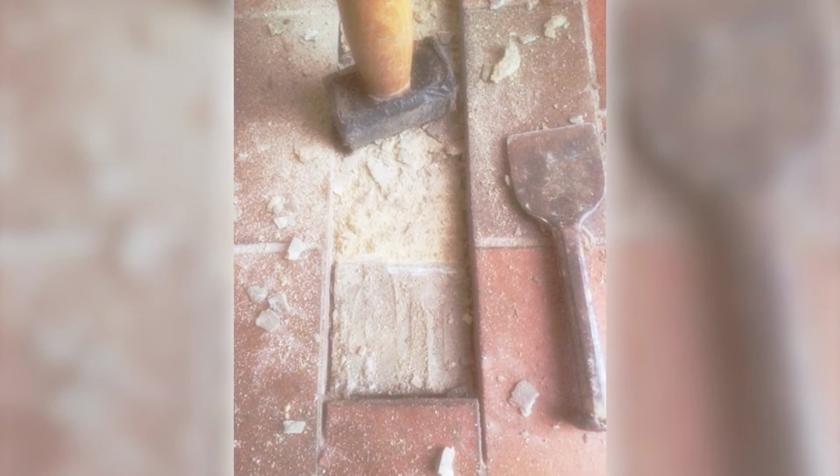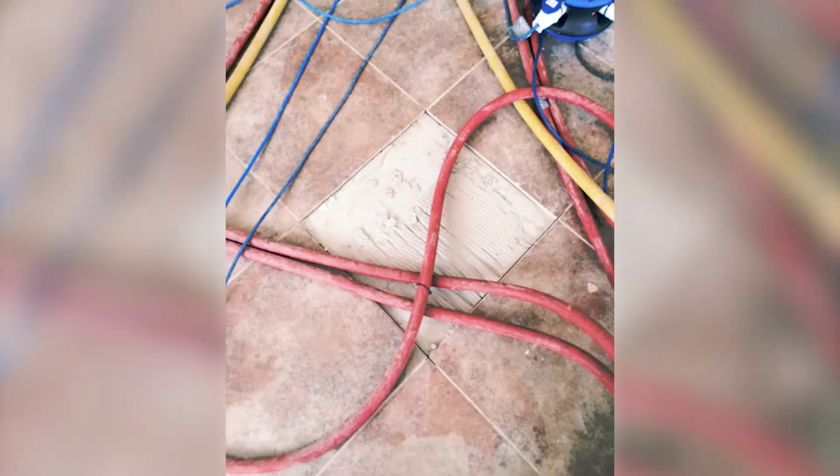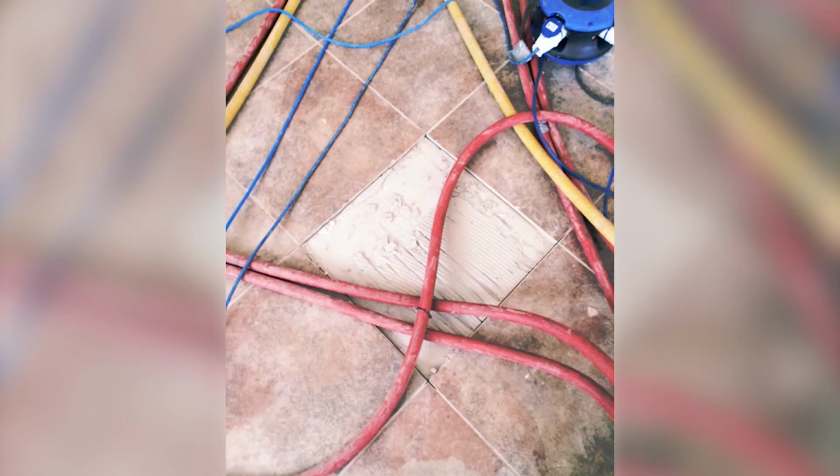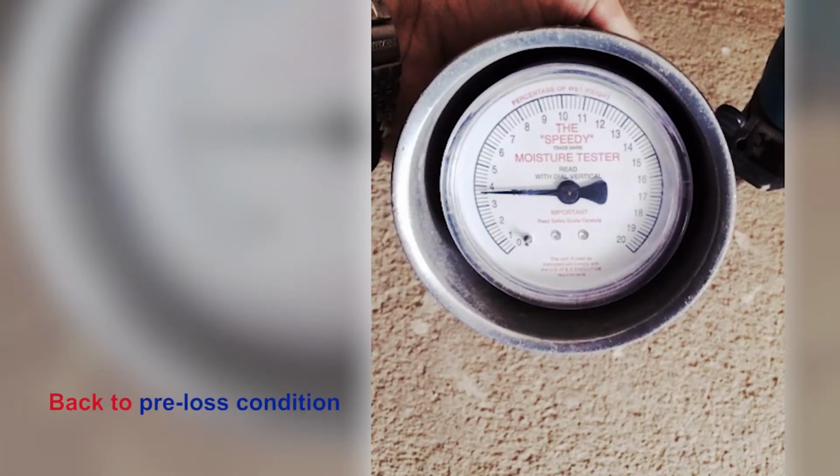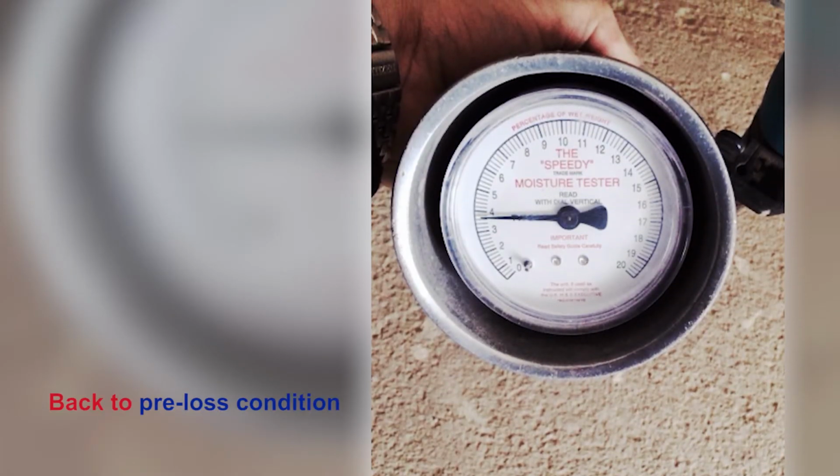The reason why we try not to remove tiles is because it's inconvenient for the homeowner, the cost of it, and the replaceability of the tiles. You may not get the exact tiles you want back down there. We went the extra mile to make sure that there was no moisture at all left in some of the properties.